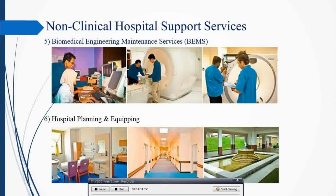This is mainly the focus in this subject. So our students, I mean you guys, when you go to work, this is what will be your aim. You will be joining the BEMS teams in the hospital. We have our previous graduates, and many of them have joined these services. They do troubleshooting, repairs and maintenance, preventive maintenance, PPM, and many other activities, and they are enjoying their work. So this is another part of the non-clinical support services, BEMS.